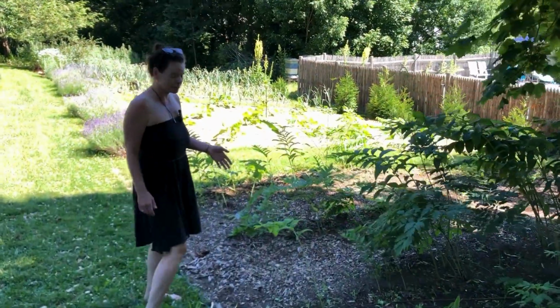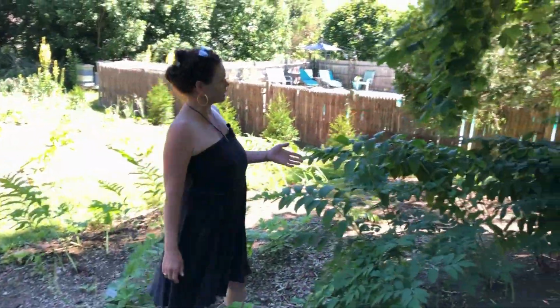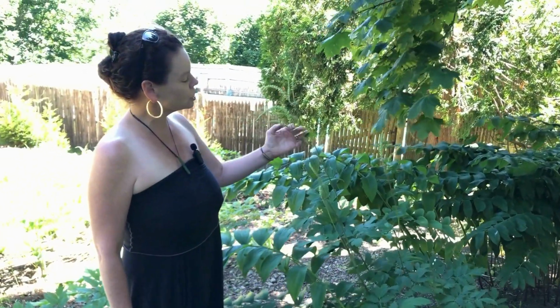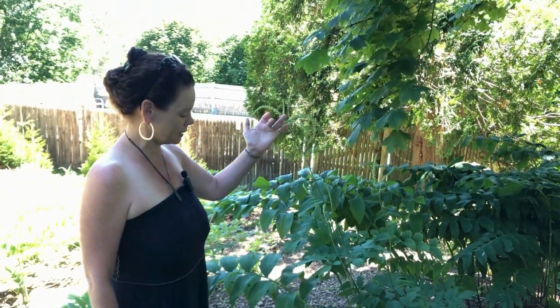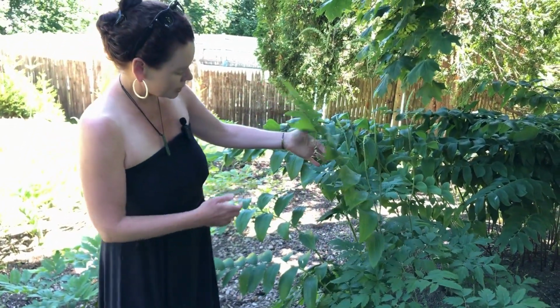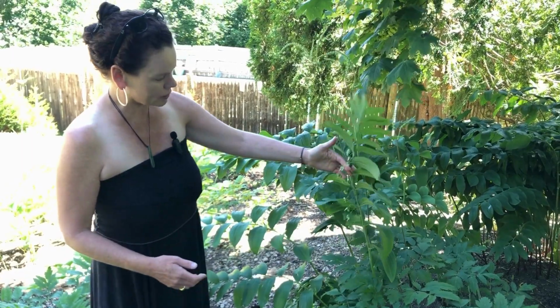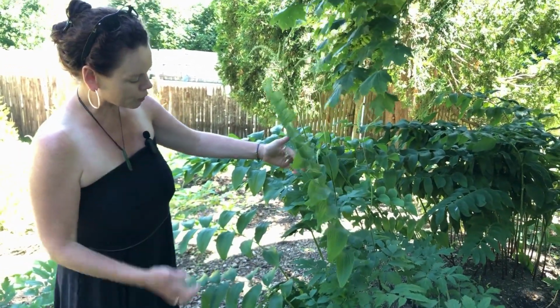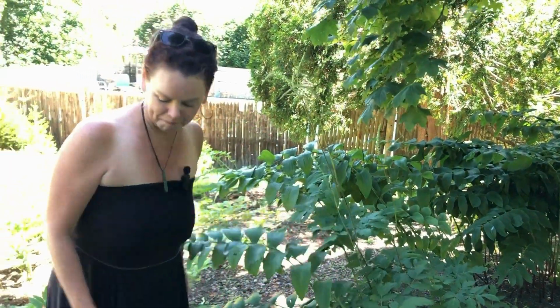Our first stop is here in one of our shaded beds. This is Black Cohosh, and Black Cohosh is just about ready to bloom, not quite, and growing really well with Solomon's seal. You can see underneath here that the bloom has passed and the berry is forming. These berries will be purple on our next plant walk.